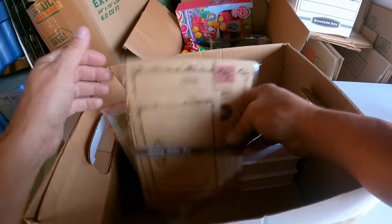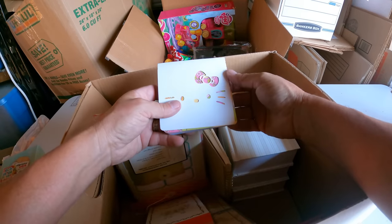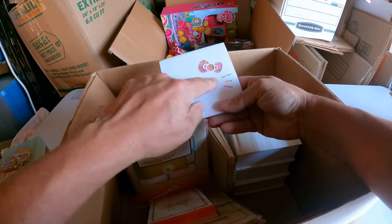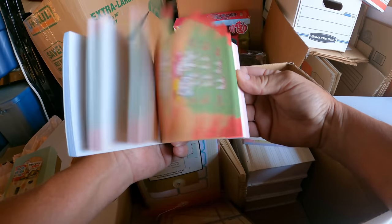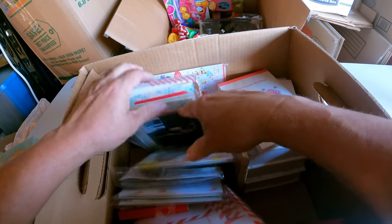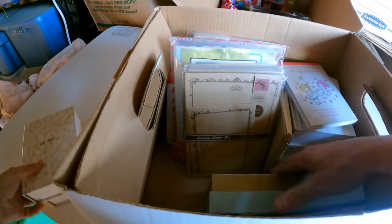Luxury letter set. This stuff does actually pretty well in our live auctions, if it's high quality, expensive when it was new, and it sure looks like it was. There's a little Hello Kitty stuff, Sanrio. Yep, this is actually some pretty good stuff right here, guys. Believe it or not, this is decent stuff. And I'm gonna put this aside actually.